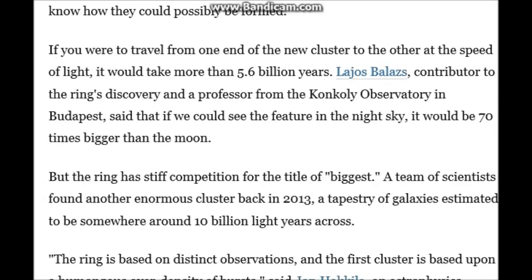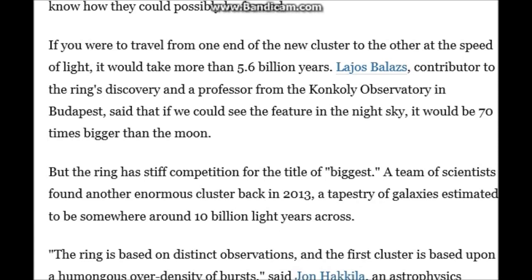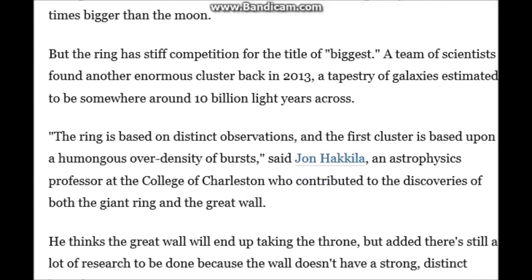If you were to travel from one end of the new cluster to the other at the speed of light, it would take more than 5.76 billion years. Professor Lawrence Cochran of the Observatory in Budapest, a contributor to the discovery, said that if we could see the feature in the night sky, it would be 70 times bigger than the moon. That's pretty fucking big. Did you know that Earth is 6 times bigger than the moon?